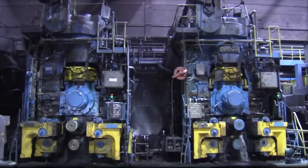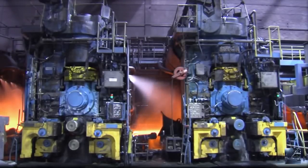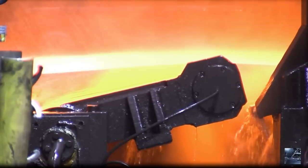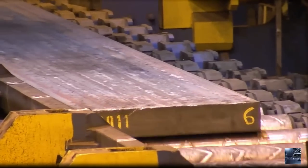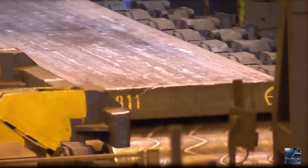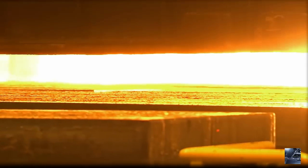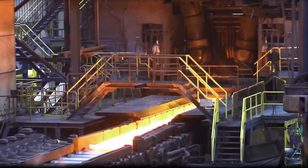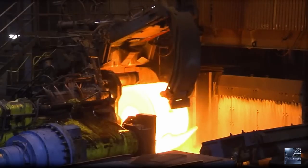Rotating rolls reduce the thickness of the material and produce long strips that can be used for manufacturing products such as steel plates. We will be going through the various stages of the hot rolling process. Each stage requires knowledge and experience to ensure a high quality product.